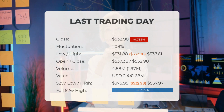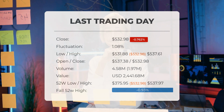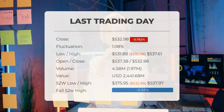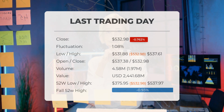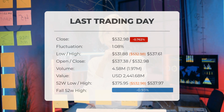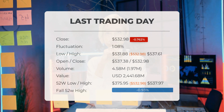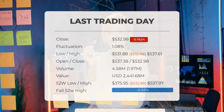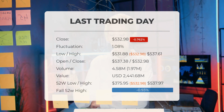The VOO ETF price experienced a decline of nearly 0.75% on the last trading day, which was Tuesday, the 15th of October, 2024. The price fell from $537.07 to $532.98. Throughout that trading day, the ETF fluctuated 1.08%, ranging from a low of $531.88 to a high of $537.61. Over the past 10 days, the price has increased in 6 instances and has risen by nearly 2% over the last 2 weeks.